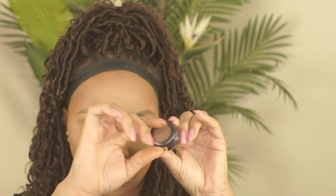So now I took the Kevyn Aucoin sculpting powder in deep, and I'm kind of deepening that contour a little bit. I've been stuck in the house, y'all, nothing to do but work and eat and watch YouTube, and so I've been eating, so I gotta contour myself just a little bit more.